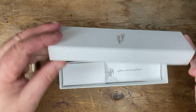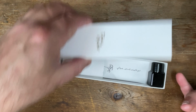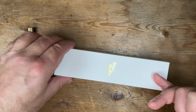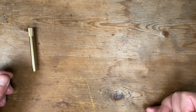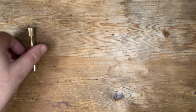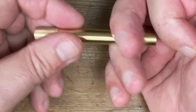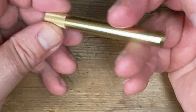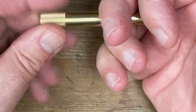So let me put the box out of the way. I'll put the ink back in here. But that's a beautiful box. I mean, fantastic, absolutely fantastic. I mean, just the presentation alone is, well, just amazing, really. So here we go. This is the Lumos. This is a mini version.